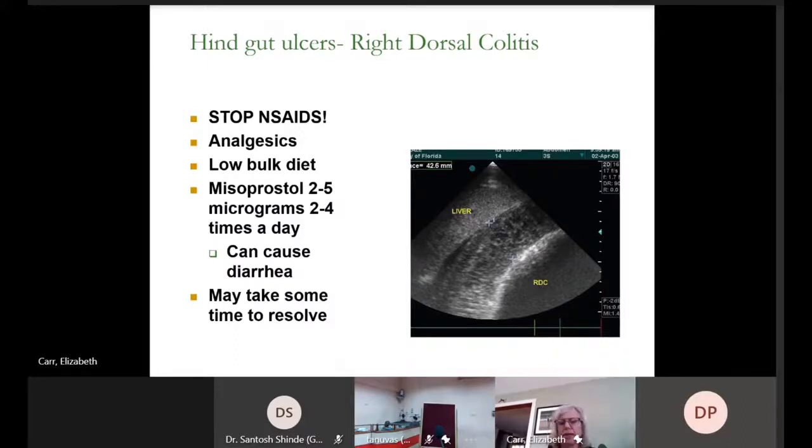The clinical signs of colon ulcers or right dorsal colitis are usually intermittent colic associated with the use of nonsteroidals, and an ultrasound finding of a thickened abnormal colon. Treatment for right dorsal colon ulcers or colitis can be difficult because it can take a long time, and in some cases they never heal.